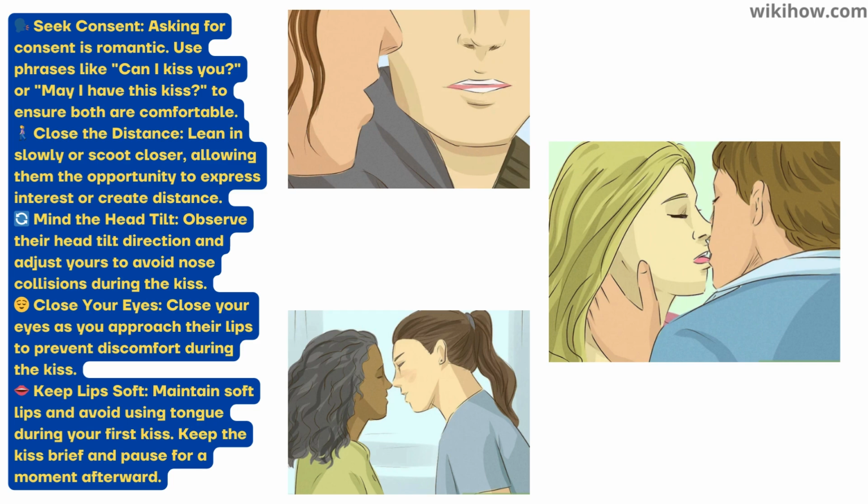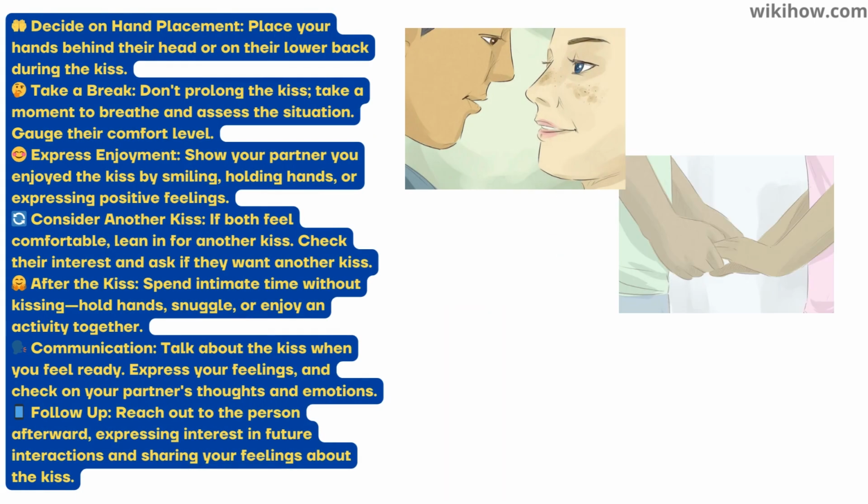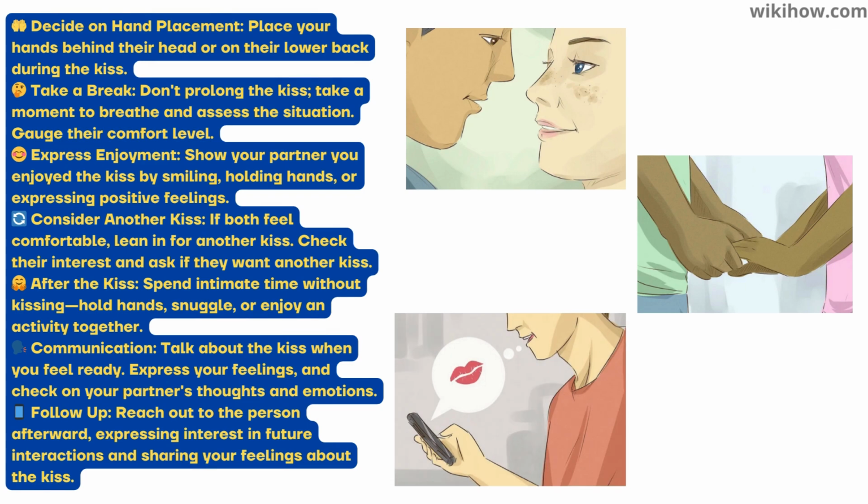Keep the kiss brief and pause for a moment afterward. Decide on hand placement. Place your hands behind their head or on their lower back during the kiss. Take a break. Don't prolong the kiss. Take a moment to breathe and assess the situation.